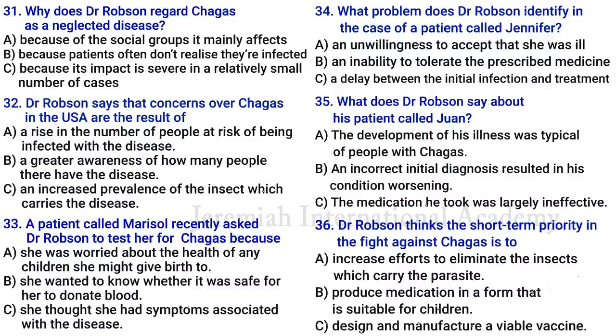Today we're talking to Dr. Jack Robson, a cardiologist and Chagas disease specialist in the USA. Dr. Robson, what is Chagas disease, and why is it referred to as a neglected disease? Chagas is caused by a parasite called Trypanosoma cruzi. Most sufferers become infected when they're bitten by an insect, commonly known as the kissing bug, which carries the parasite.